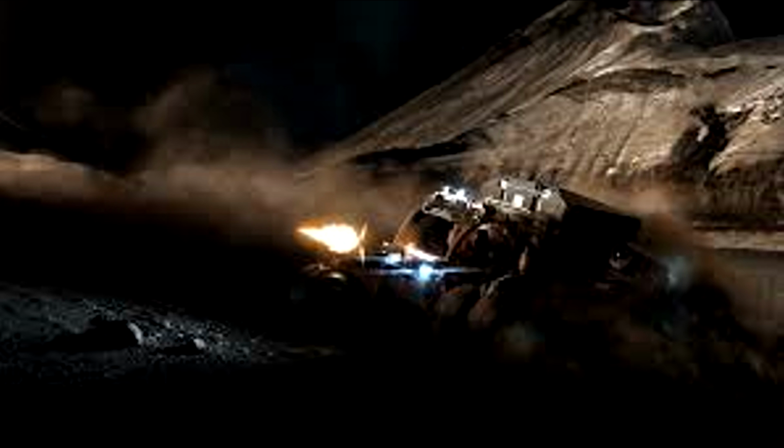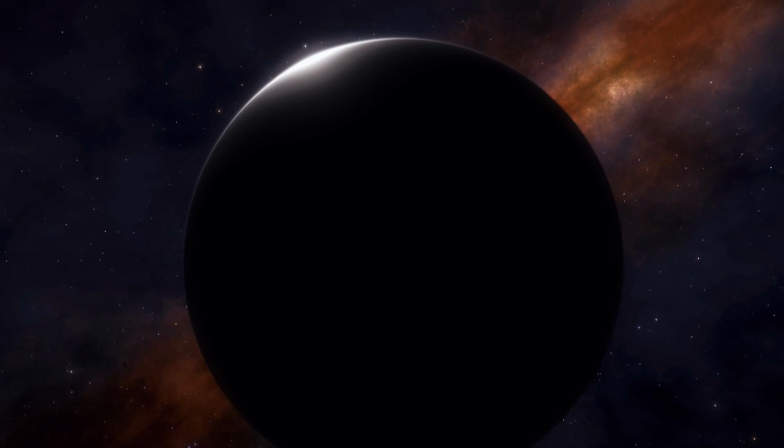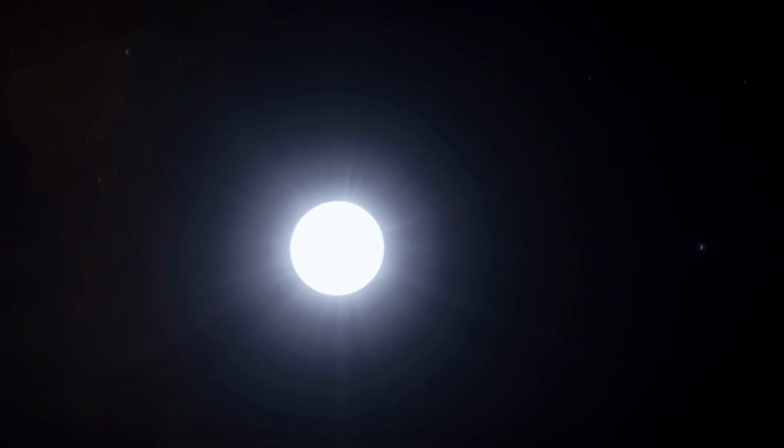We're also told that we were going to be able to land on planets that are very small in size, probably smaller than Pluto even, to planets that are very large, the largest being up to 7 times the size of Earth, which is massive to say the least.